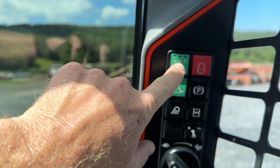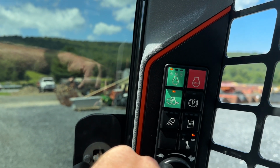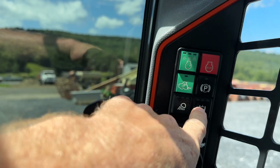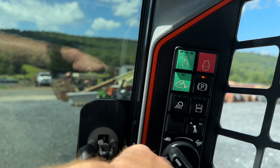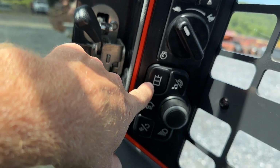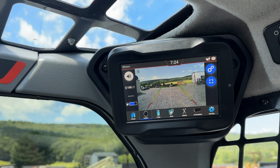So over here, like a traditional Bobcat, we're gonna go ahead and push that. That's start, I apologize. This is going to be unlock everything, park brake, okay? That's gonna lock you again, auxiliary hydraulics. Then you can go through and set what you want. ISO or H pattern, throttle. Down here's your auxiliaries.